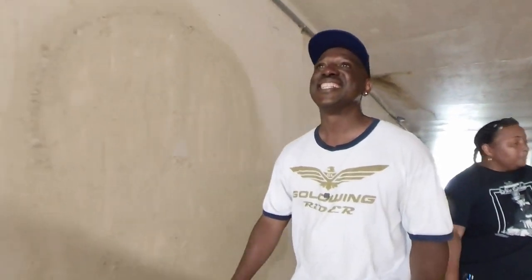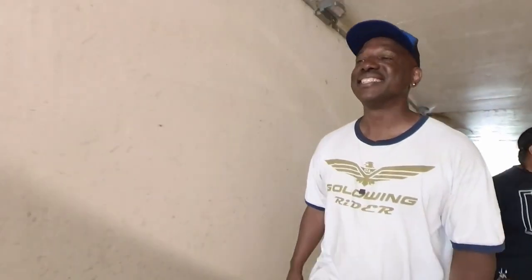Cake doing a Gold Wing wave. Red wing. That's a Harley behind us. Gold Wing turn. It is.